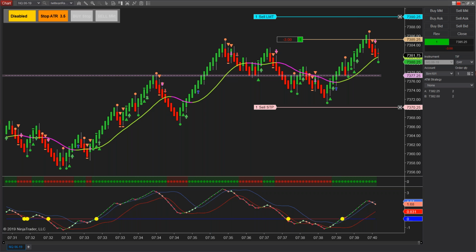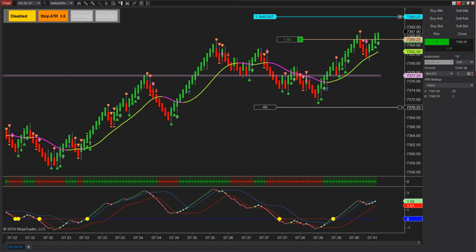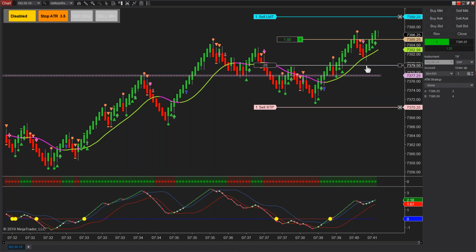This 73.90, of course, is where the sellers stepped up before. So we shouldn't be too surprised to see the sellers come back into the market at this point. But hopefully the buyers will give us just a little bit of a push. Come on, get above that last swing high and I can get my stops to break even.